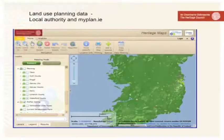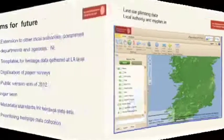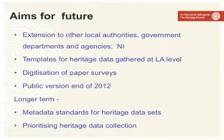And then we are pulling in MyPlan zoning for the generalised zoning for local authorities, but we're also retaining individual local authority sets. These are our aims for the future: templates for heritage data, eventually digitisation of paper stuff, a public version at the end of the year, we hope. That's one of the things we want to do.